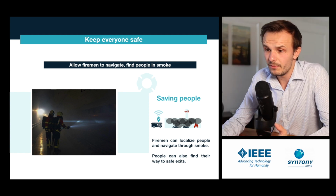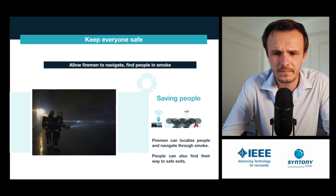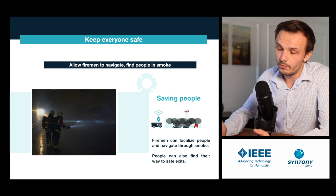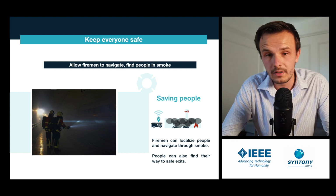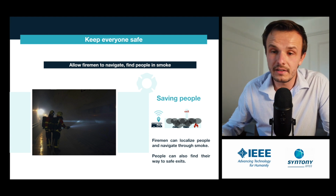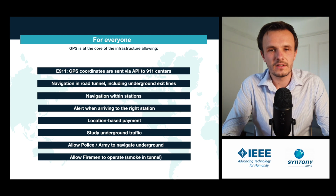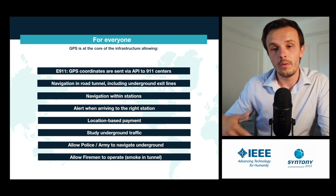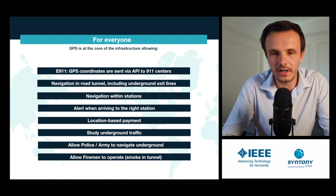Another example to keep everyone safe is to allow firemen to navigate and find people in smoke. If you have a fire in a tunnel, firemen need to localize where people are, and then they need to navigate through smoke, and any navigation technology is always very helpful. Also, because GPS is a standard, anyone can use it, so anyone can use it to find the exits, for instance. To give a couple of use cases, here we're building the infrastructure, and then based on this infrastructure, many companies are already providing technical applications.